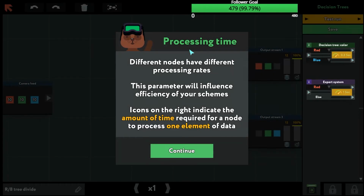And here we look at processing time. Different nodes have different processing rates. This parameter will influence the efficiency of your schemes. Icons on the left indicate the amount of time required for a node to process one element of data. You can see this takes 1 second, this takes 0.3 seconds.